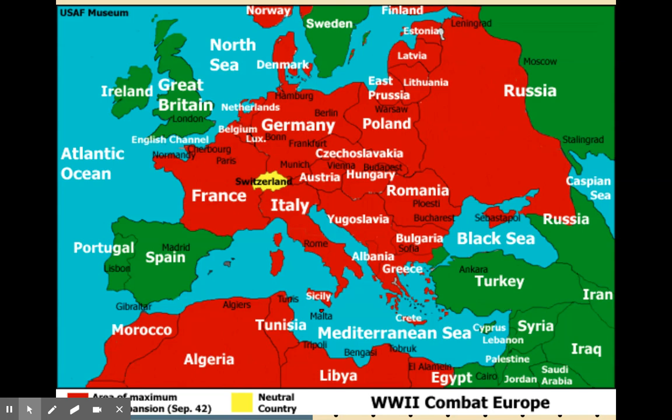If you look at this map, it looks like Hitler did a pretty dang good job. Those red parts of Europe are the parts that the Nazis took over. Hitler didn't have to worry about Sweden because she was a neutral country and kind of sided with Hitler. So he didn't have to fight Sweden. They didn't give him any trouble per se.